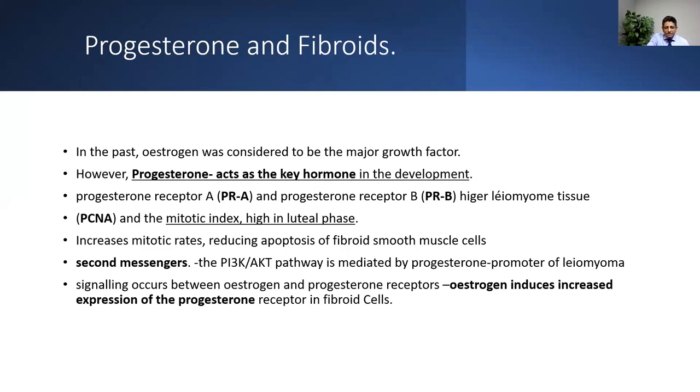Right. In the past, estrogen was considered to be the major growth factor. We think, okay, it's the estrogen that causes the growth of the fibroid. It may not be true, actually. Progesterone acts as the key hormone in the development. Progesterone receptors A and B are found in very high concentration in the leiomyoma tissue, in the smooth muscle cells. So the PCNA and the mitotic index are high in the luteal phase. That tells us something. In the luteal phase, progesterone levels are high.